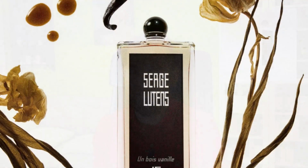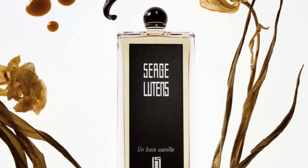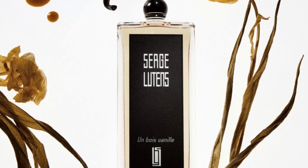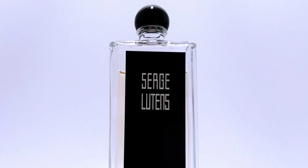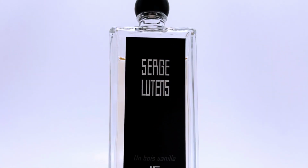Bois Vanille has the most beautiful opening of the lot, at least to my nose. It's definitely one of the most interesting and palatable openings. It's a discreet, sweet, coconutty, white chocolatey vanilla. It's very perfumey, it's very musky, it's very delicate.